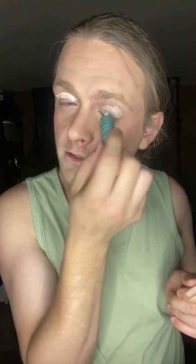Do not do this to a client. This is my own personal products. I can do this to myself if I want to. But if I was doing this on a client, I would either put it on the back of my hand or also on my little pan like this, and then take a brush and apply it directly or with my fingers. Make sure to wash your hands if you use your hands.